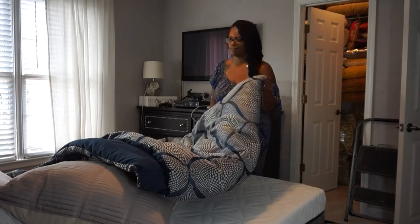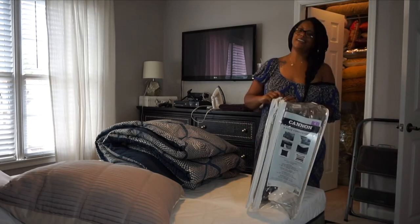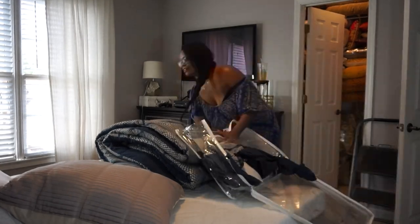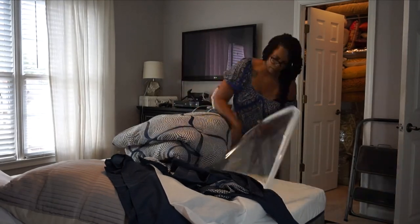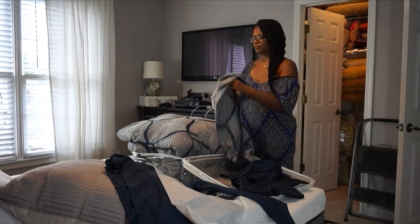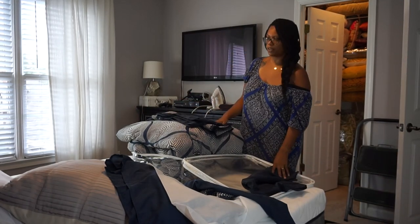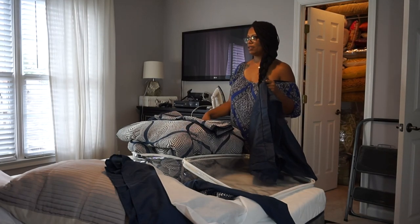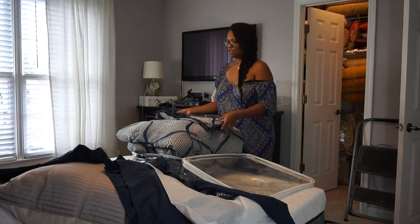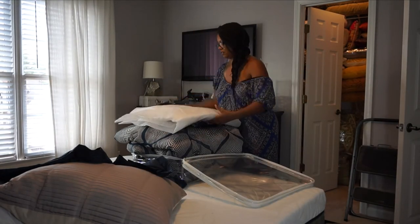So, yeah, all you see me doing here is just folding up these blankets. I'm not folding them up to perfection, but I'm getting them back in those nice little plastic bags that they come in, like I told you at the beginning of the video. And this one seems to be giving me a little bit of trouble, but I'm going to get this bad boy up in there. And then I realized there were some navy blue shams in there that I thought I was going to use for the room. I don't know. You guys are going to have to watch till the end of the video to see if I did end up using them.